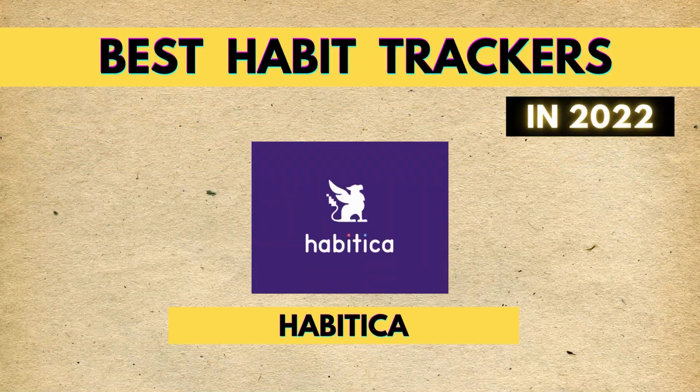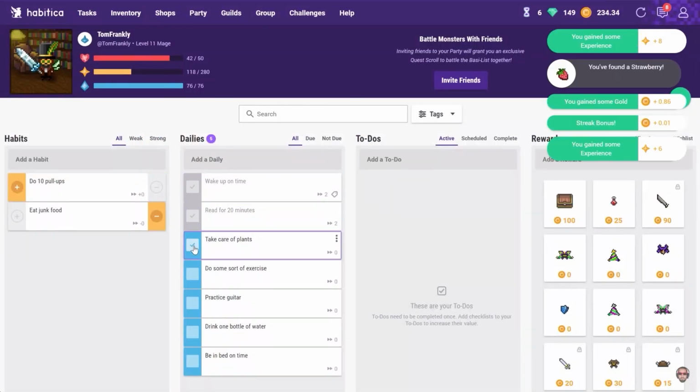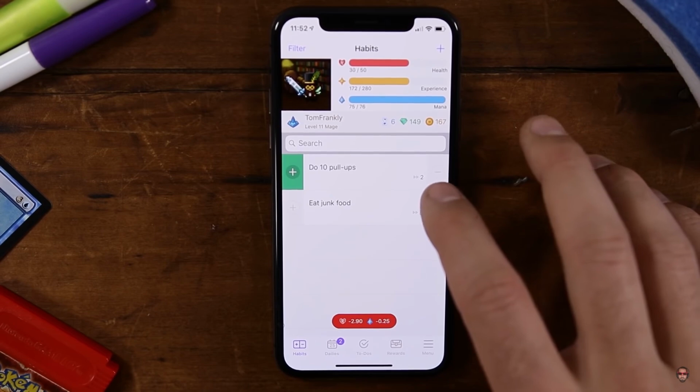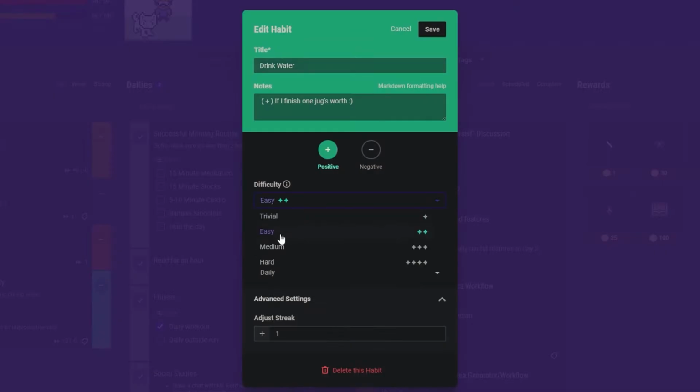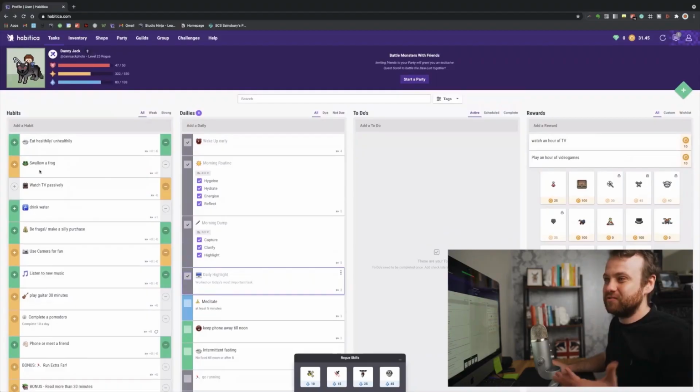It is called Habitica, and I actually learned about this habit tracker through a YouTuber that I really like, Thomas Frank. He used that habit tracker for a long time and he liked it very much, and it's kind of like a game where you have a character, and with every single task that you do, with every single habit that you click on, you get some money in that game, and with that money you can buy equipment for yourself, weapons, armor.